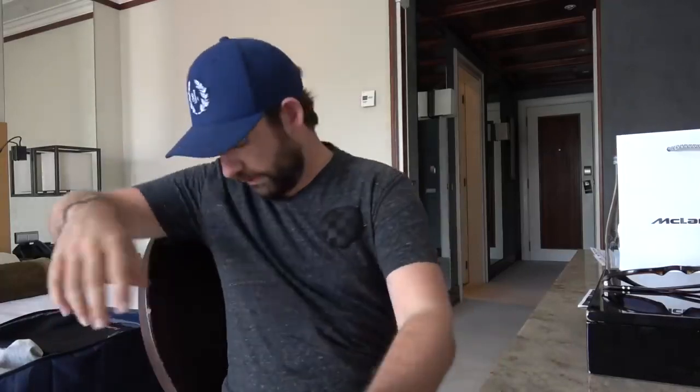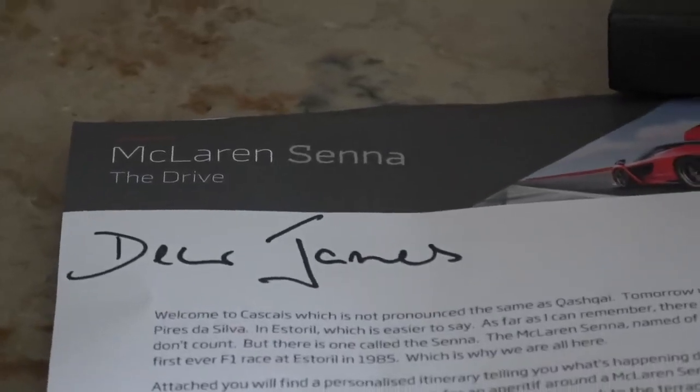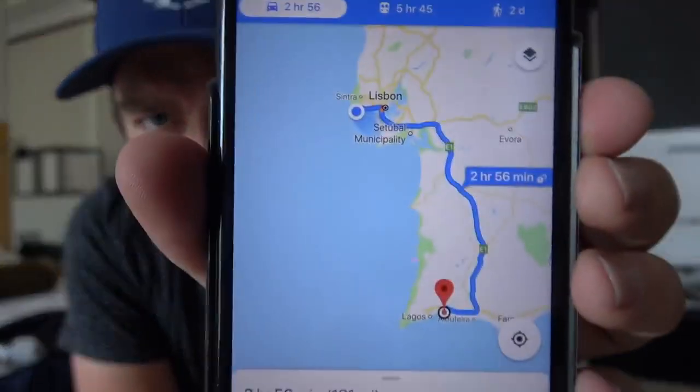Good morning. Wow, this chair really feels like it's about to break. Today we're coming off the back of driving the McLaren Senna yesterday. But today I'm having myself somewhat of a Portuguese road trip. I'm driving from Estoril, which is where I am right now, all the way down the coast.